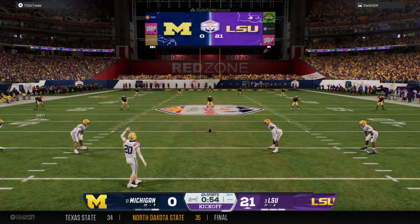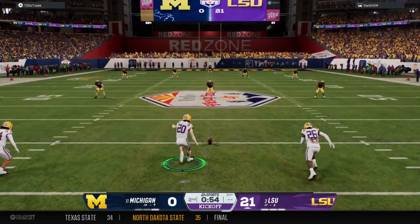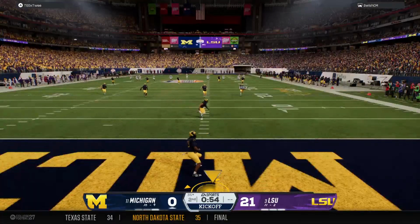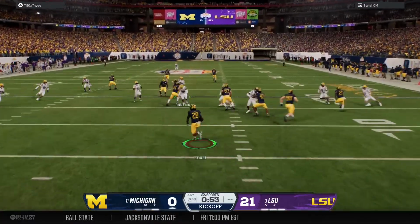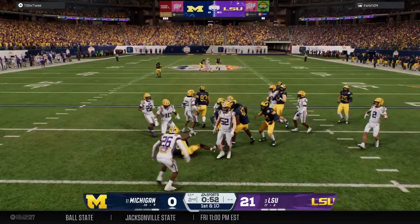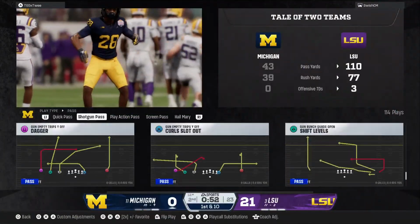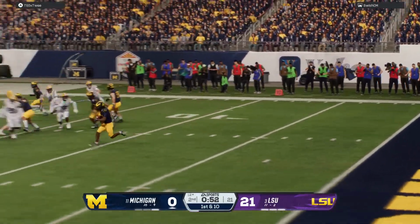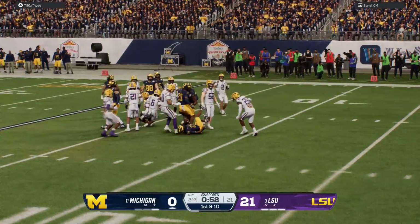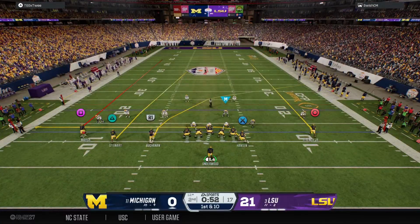Point after, up and good. So the offense getting some momentum before halftime with the touchdown. Now they kick off in hopes the defense can get a quick stop. Bringing it out, it's Stewart. Tackled at the 12. The coach wishes he'd left that one in the end zone. So they'll start this drive here with less than a minute remaining on the first half clock.